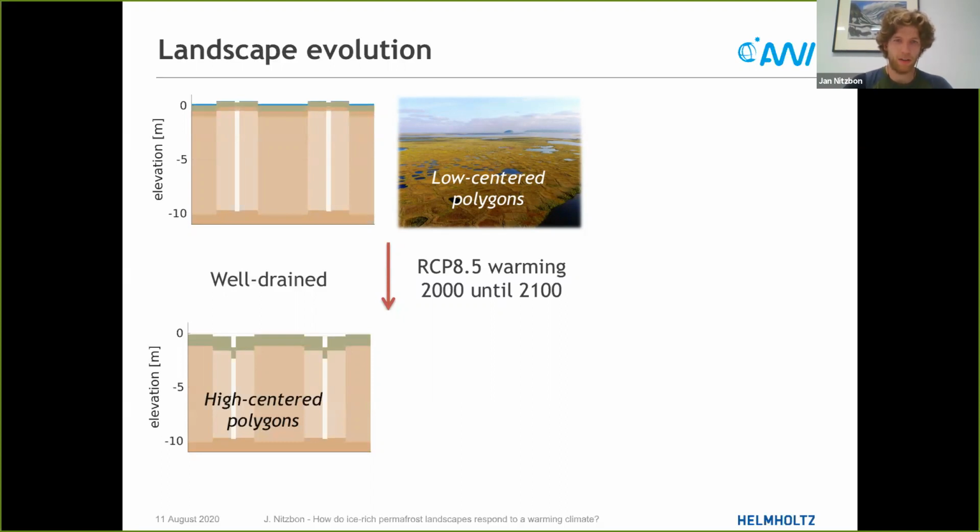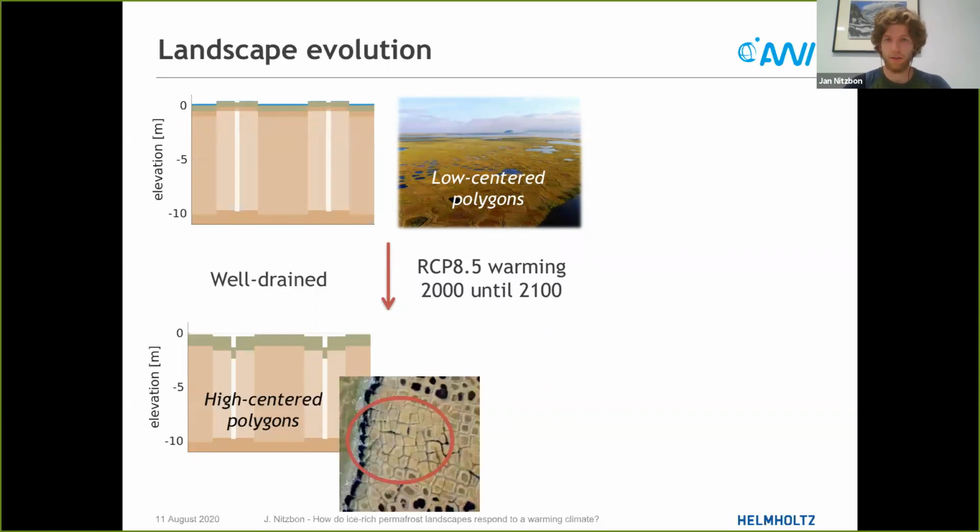So in this resulting landscape, there is no surface water remaining anymore, but it looks quite different if we do the simulation under different boundary conditions. Oh, sorry, I forgot to mention this. These high-centered polygons are actually features which can be observed at the field sites already today, but only very locally. They are not very abundant there in the Lena River Delta, but we do see locally features which are quite reminiscent of what's modeled.